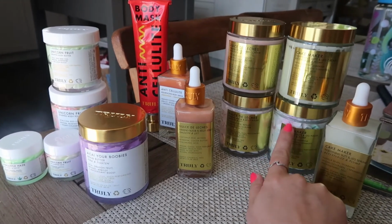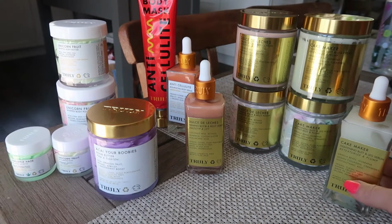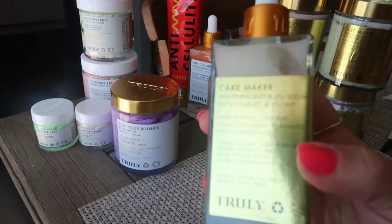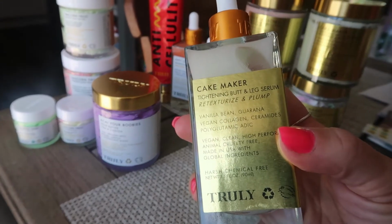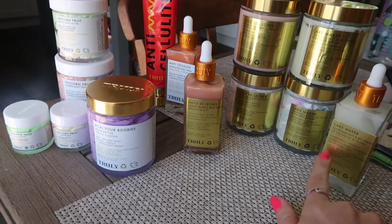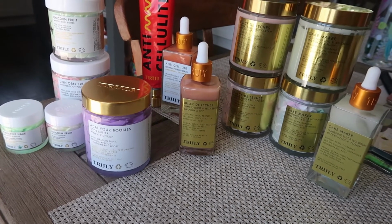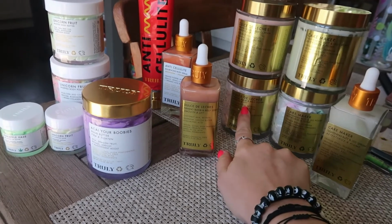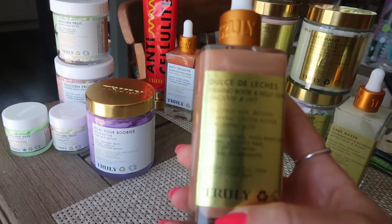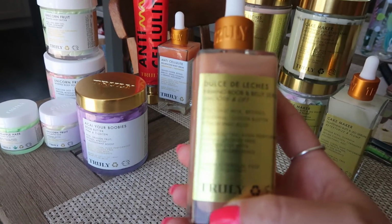called Cake Maker. This is their polish, which is like a scrub, cream, and then a serum. Cake Maker is supposed to help tighten your butt and your legs, so that'll be nice to try. And then this is Dolce de Leches. So I got another polish, cream, and another serum. This one is supposed to firm boob and belly.